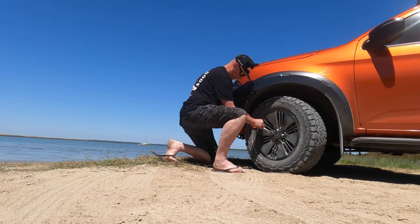So let's air down the tyres, lock it in low range, and start the Beachport to Robe beach section.